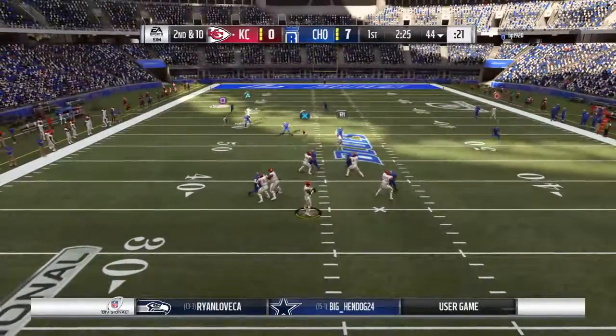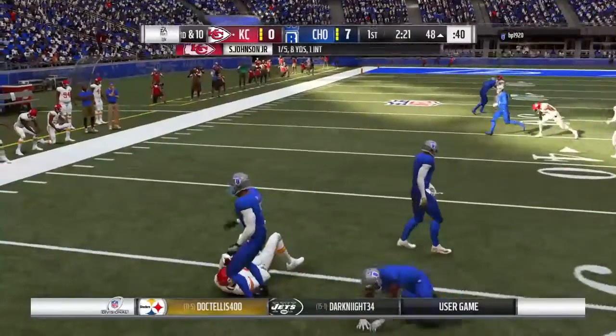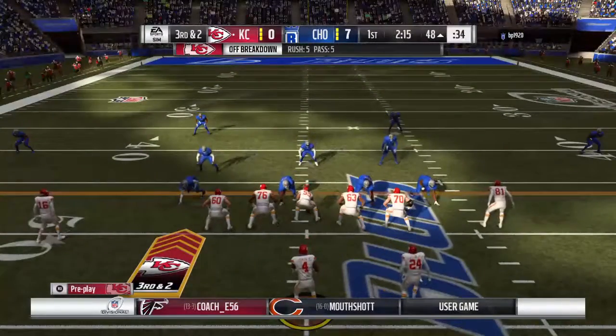Looking to throw. Throw left side complete. It's Lawson, and he'll be brought down at the 48-yard line. 8 yards on the completion, but now they face 3rd down.